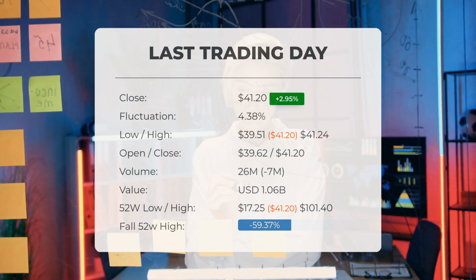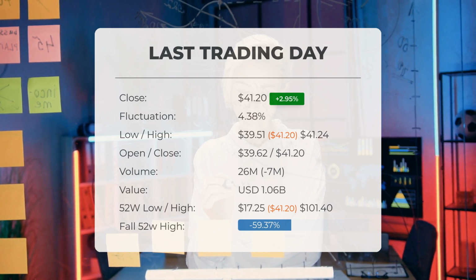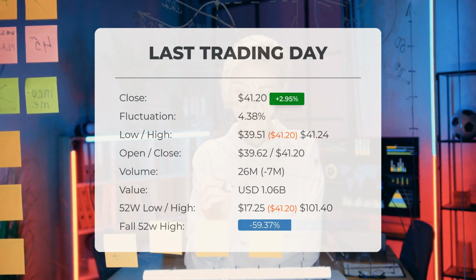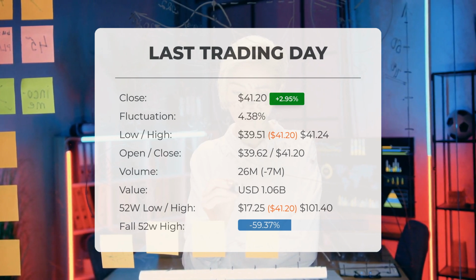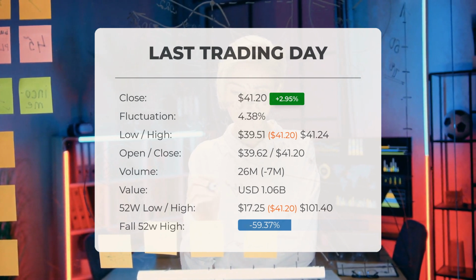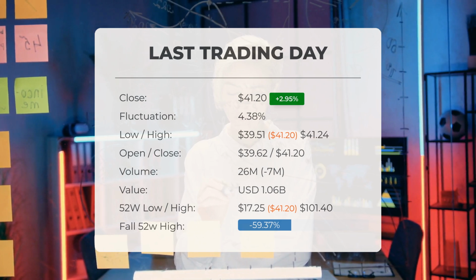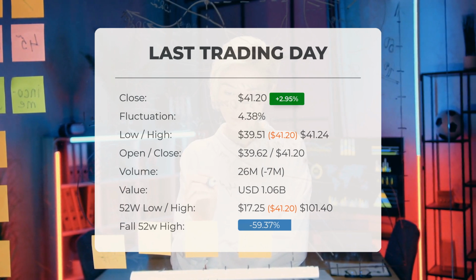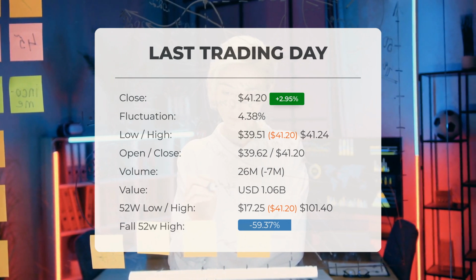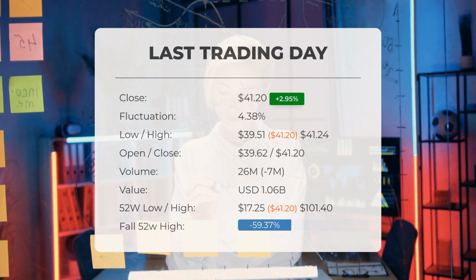Over the past 52 weeks, the highest stock price was $101.40, while the lowest was $17.25. Currently, the price stands 59.37%, or $60.20, below the 52-week high, and 66.48%, or $81.70, below the all-time high reached on the 8th of March, 2024, when the price hit $122.90.